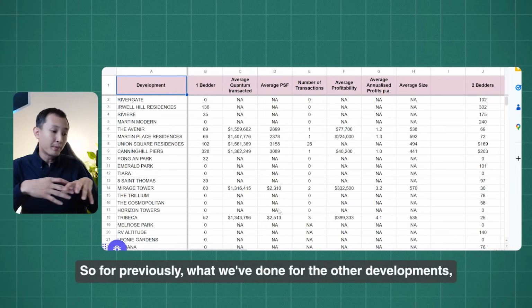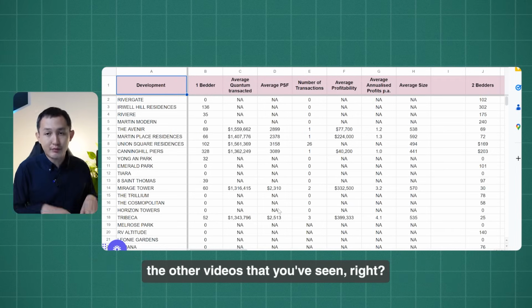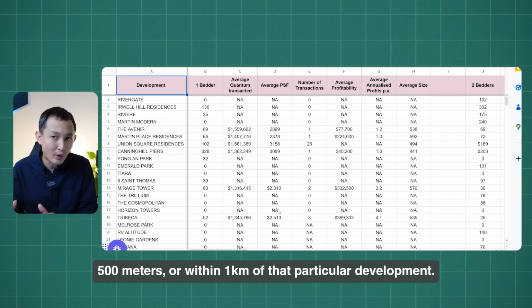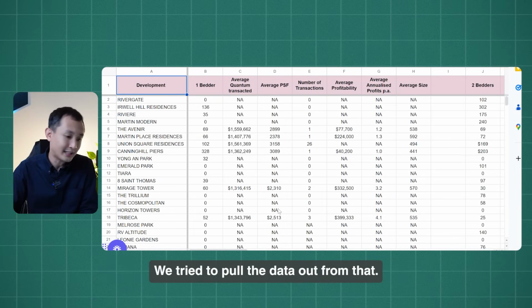So previously, for the other developments, the other videos that you've seen, we tried to just get the comparable developments within 500 meters or within 1 km of that particular development, in and around that area. We try to pull the data out from there.